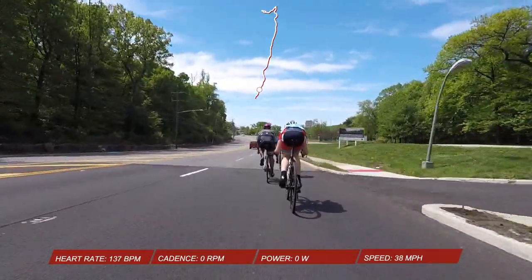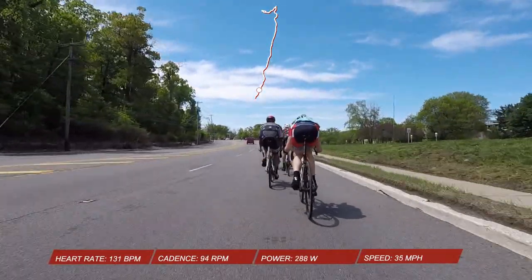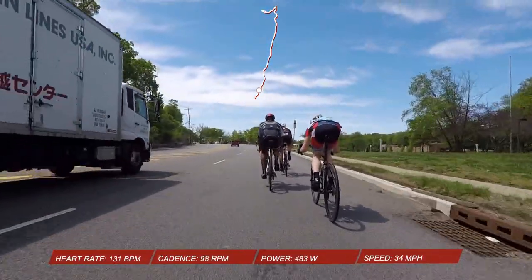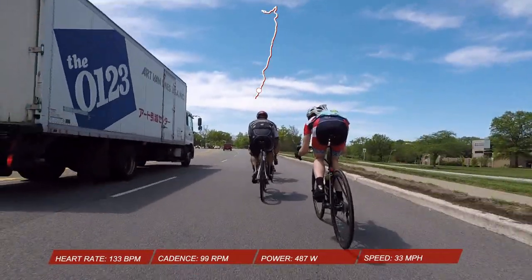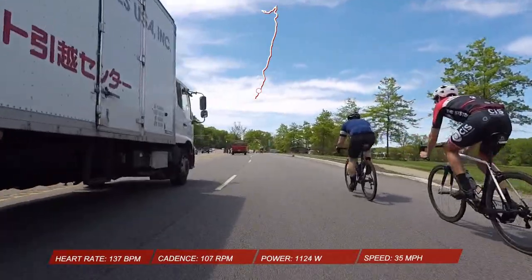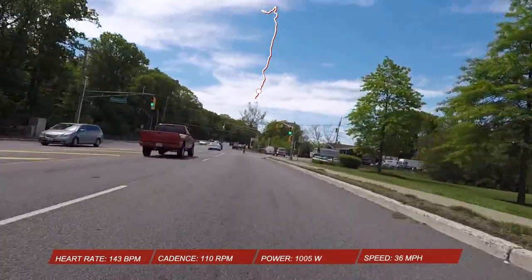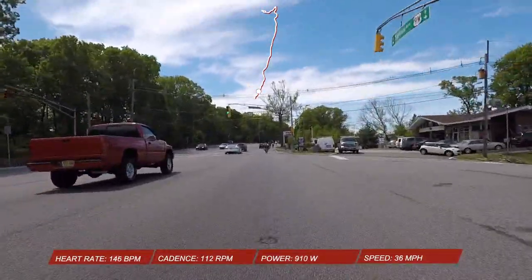So I figure out what I need to do. So giving myself some space. Actually, I'm looking over my shoulder to see what type of traffic is in front of me or beside me. And there's the truck. Same gear, increase the cadence, 1,000 plus watts, 35 miles an hour from 30. Cross over the gap in about 7 seconds to the leaders.